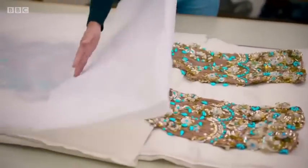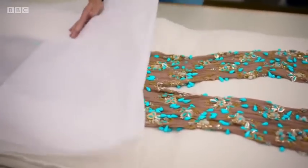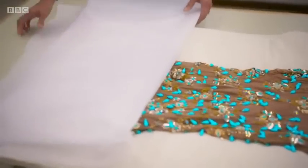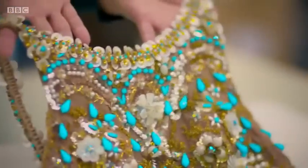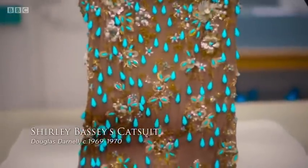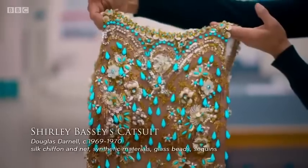Wow, look at that. I mean, already it's like the light is dancing off it. You can see this amazing beading, the sequins, crystal. The colors. Amazing, yeah. Look at it. This edge is beautiful, this scalloped edge of iridescent beads framing her face. It is fun. This jewel-encrusted catsuit was created in 1969 for the one and only Shirley Bassey.